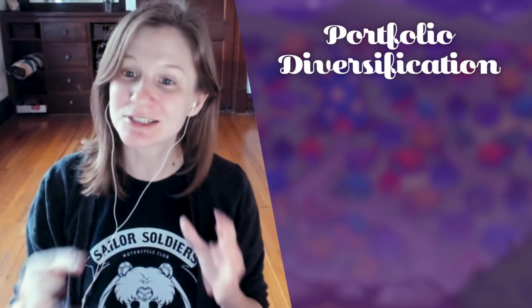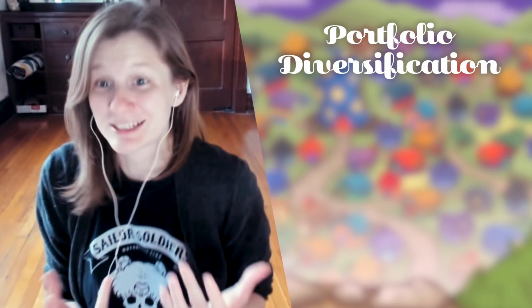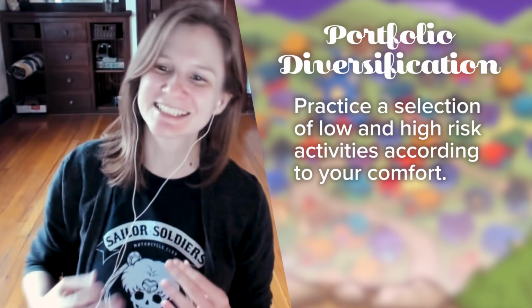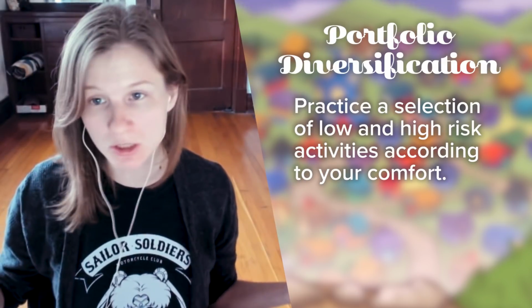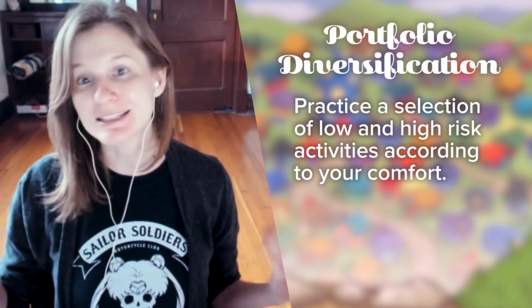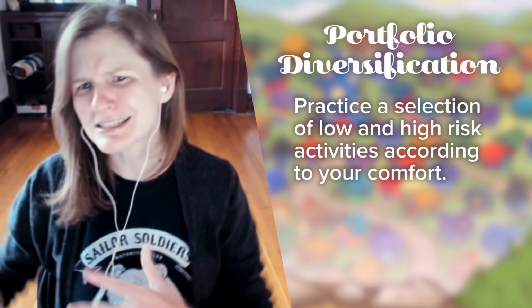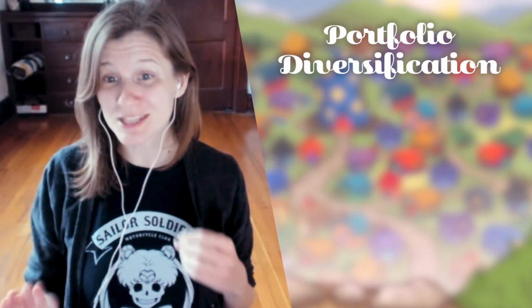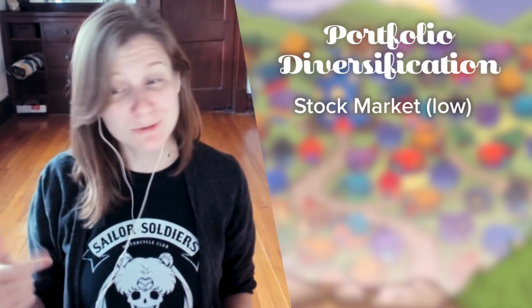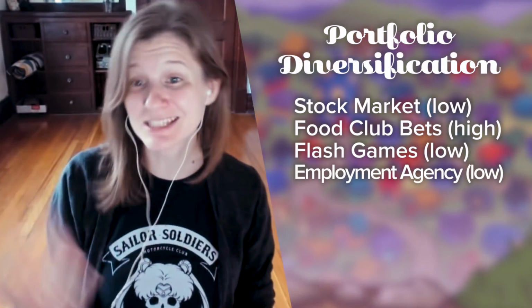On Neopets, you could do this just as well, and you're going to want to diversify your portfolio of income models with high risk and low risk activities. For me, I basically do food club bets, stock market, dailies, and the wheels. But here is a list that I put together of what I think to be some common forms of income and spending: stock markets, food club bets, flash games, Fairyland Employment Agency, and stocking.